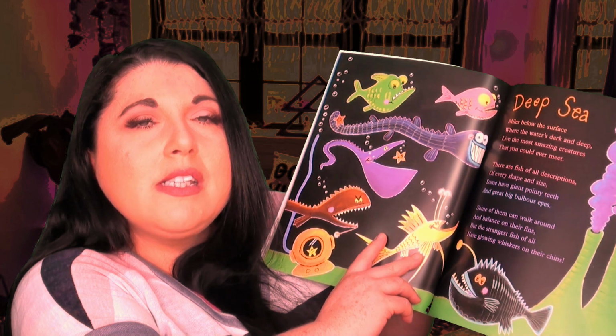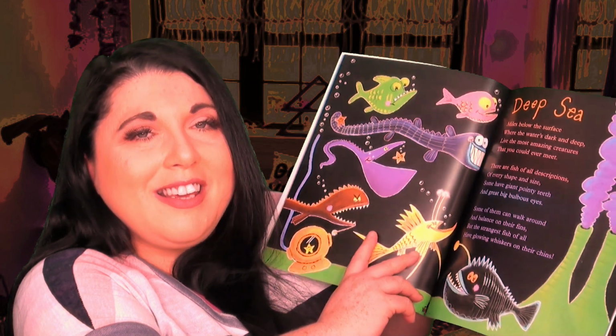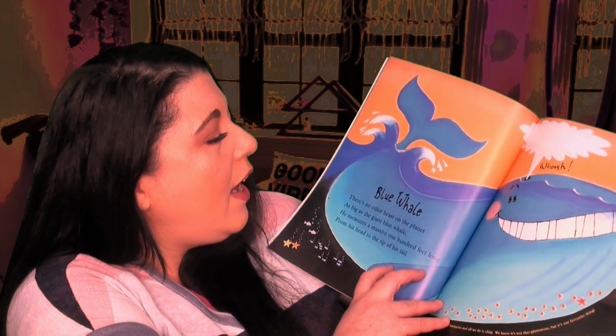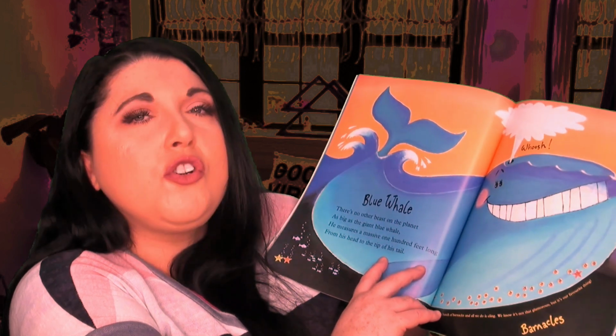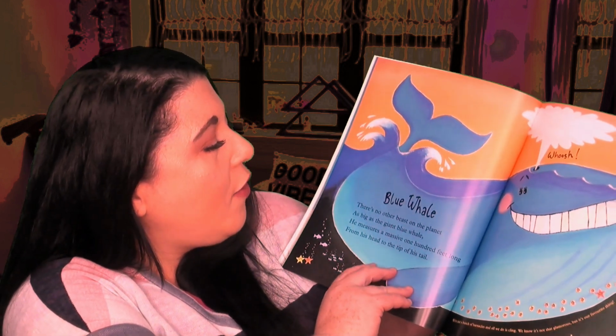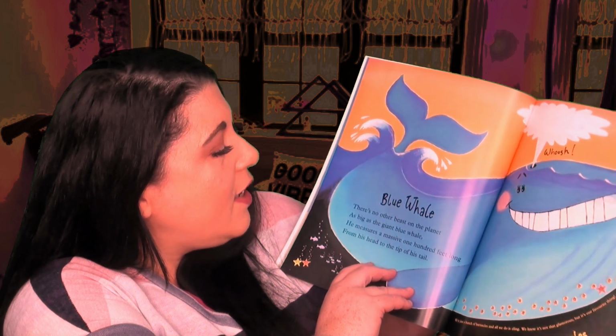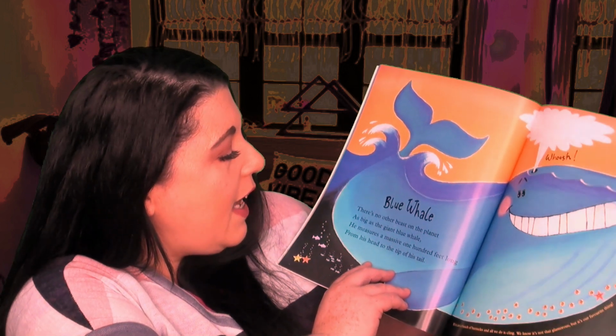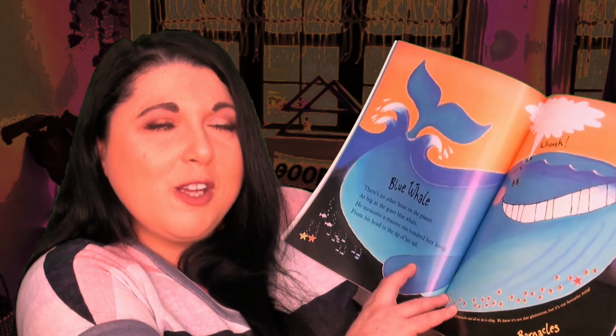Deep sea. Blue whale, blue whale. And he goes whoosh, whoosh, whoosh. There's no other beast on the planet as big as the giant blue whale. He measures a massive 100 feet long from his head to the tip of his tail. Oh my god, I know, it is the biggest fish ever. He's a mammal. Beautiful, beautiful fish.